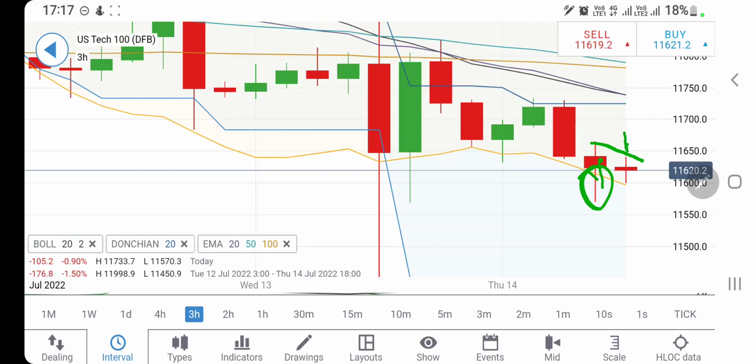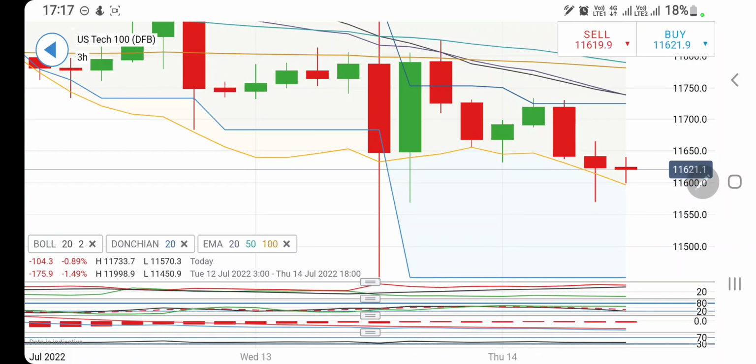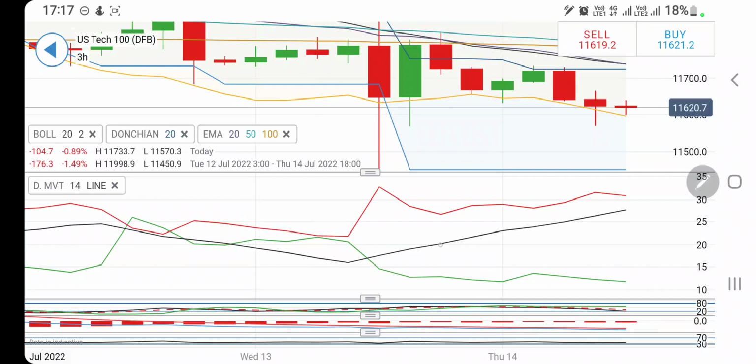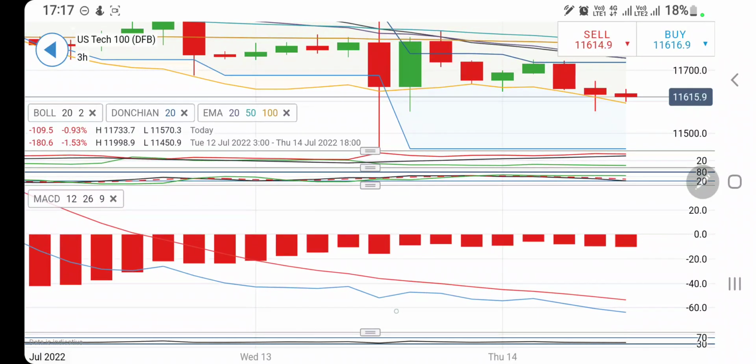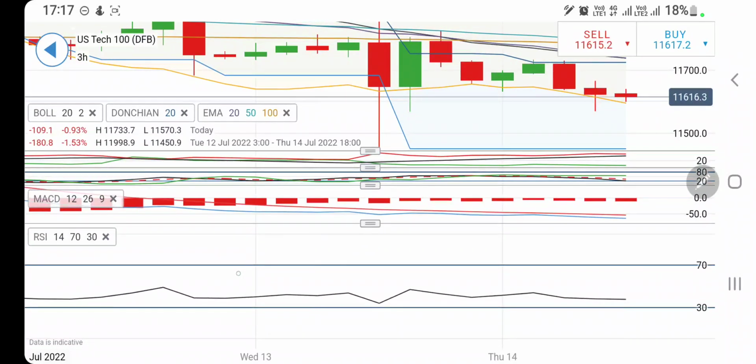Go long at 11,650. Then one can expect it to reverse for 11,700, and then it can try to rise for 11,750 and 800 levels. There is stronger resistance at 11,800 for sure. On the downside, the only short entry I'll recommend is below 11,570. Below that you can go short, and one can expect 11,520, 11,500 zone. Below that it is going to break heavily for 11,450 and 11,400. Directional movement is bearish. Stochastic is again entering into oversold zones. MACD is wide divergent bearish.